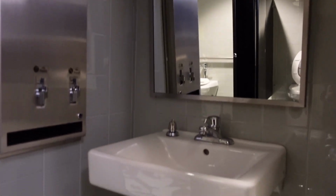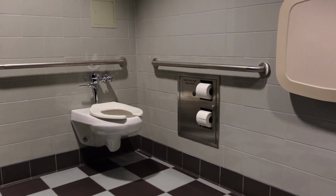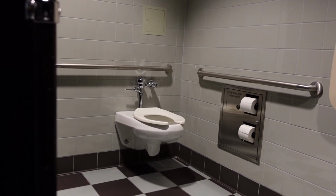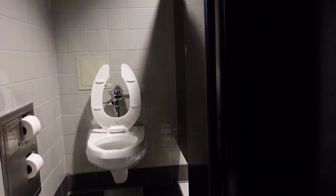Yeah, so the accessible stall has its own private sink, and that seat is really high up, and it has two bars, so yeah, I approve of these bathrooms.